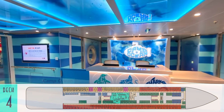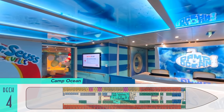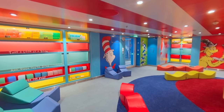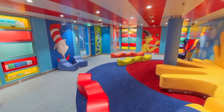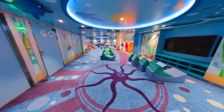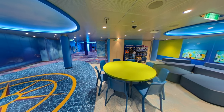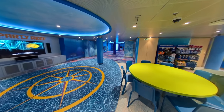Rounding out the activities on Deck 4 is the Camp Ocean Kids facility, which is now conveniently located on the same deck as the Family Harbor Lounge and Staterooms. Dr. Seuss Bookville is once again a highlight, as are common areas and spaces dedicated to three age ranges: Penguins for children 2 to 5, Stingrays for those 6 to 8, and Sharks for those 9 to 11.